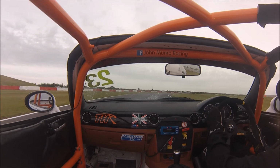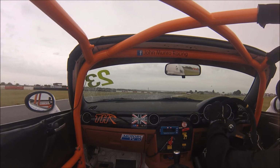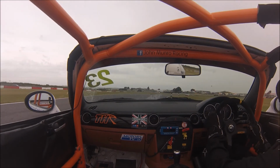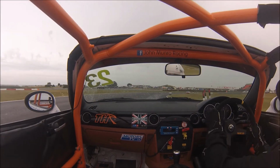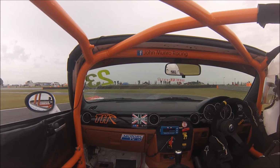So Alan Henderson coming across the line. The checkered flag is out for him, and Alan Henderson takes a lovely first victory in the Mazda MX5 Supercup out here today for the BRSCC. He led it from flag to flag, and he led that one like a boss. Very well done. And second place will go to Simon Goddard.